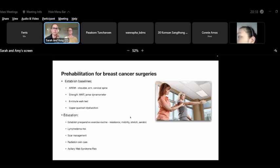We might want to discuss a person's lymphedema risk, especially if they're known to have an axillary lymph node dissection at the time of surgery. We might want to talk to them about how to manage their scar after surgery and what that would look like and the timing of that. We also want to teach them how to care for their skin during and after radiation, and we can give them tips on how to do that. And we will also educate them on the risk of axillary web syndrome. All of these things, Amy will show you what we do and how we address this during treatment as well.